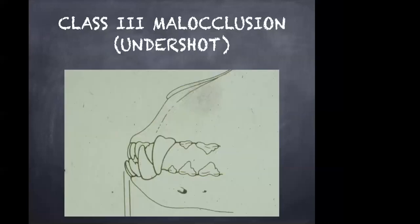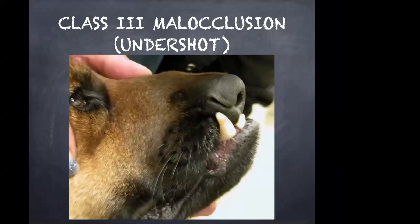All right, the next skeletal malocclusion, also a skeletal malocclusion, is called a class 3. We used to, like I said, call this undershot. This is considered quote unquote normal in certain breeds. There are breeds that have been intentionally bred to have this malocclusion, but we can see it in other breeds too, like this one. German Shepherds are not supposed to have an underbite, but here you go. Here you have it.